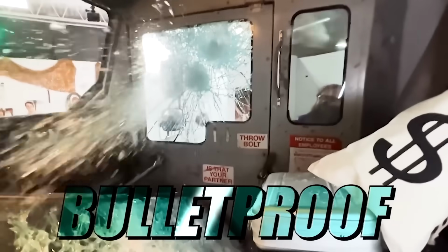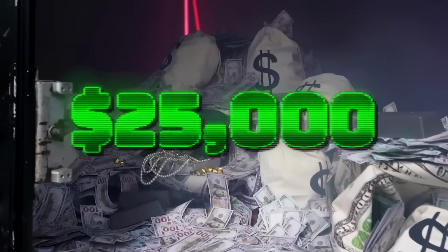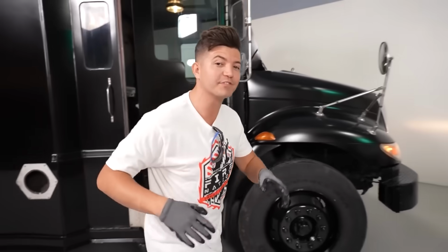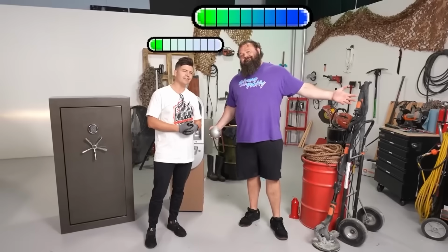An inch of bulletproof glass. Even the tires are bulletproof. And we're going to break in to secure the thousands of dollars inside. And we have some of the other safest things you can store your money in, which is why we brought in the world's strongest man to see if that's actually true.